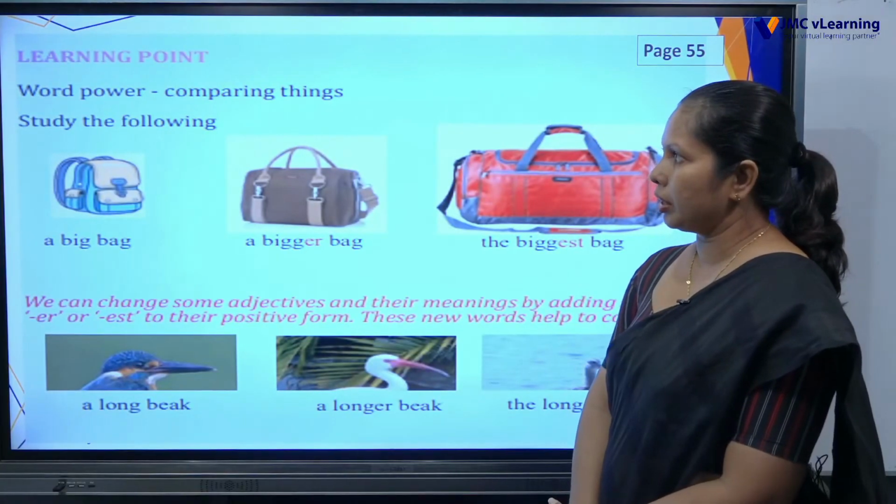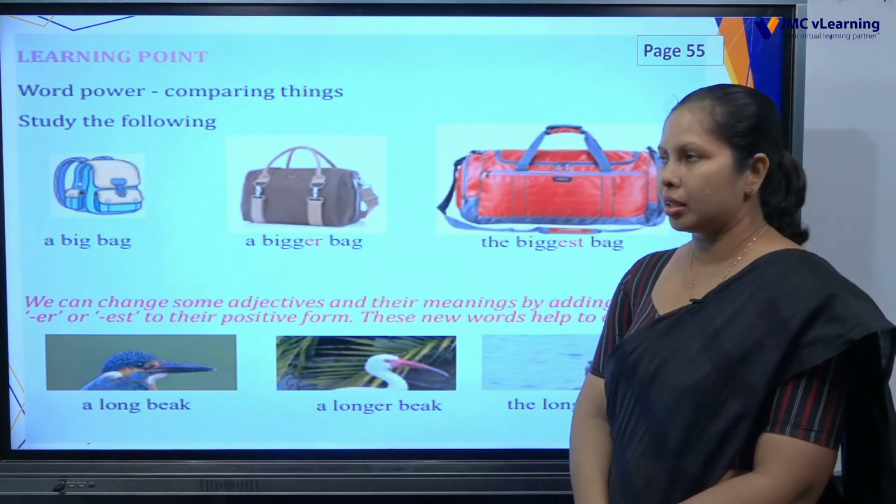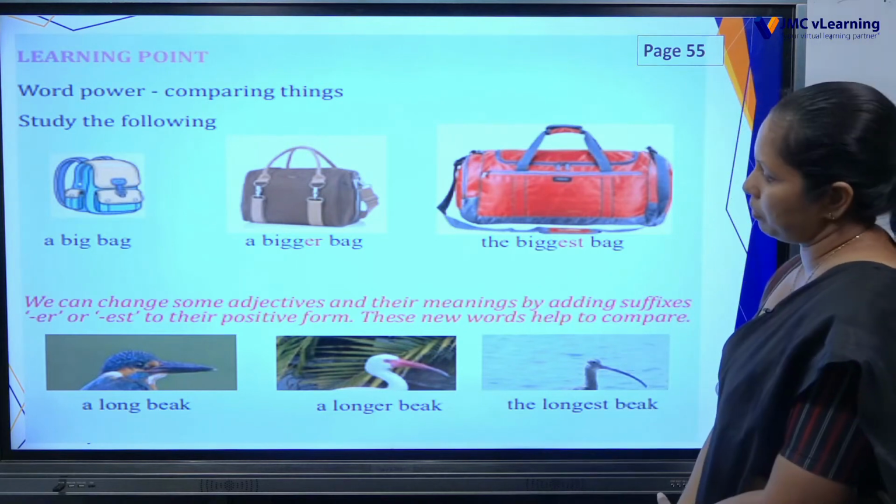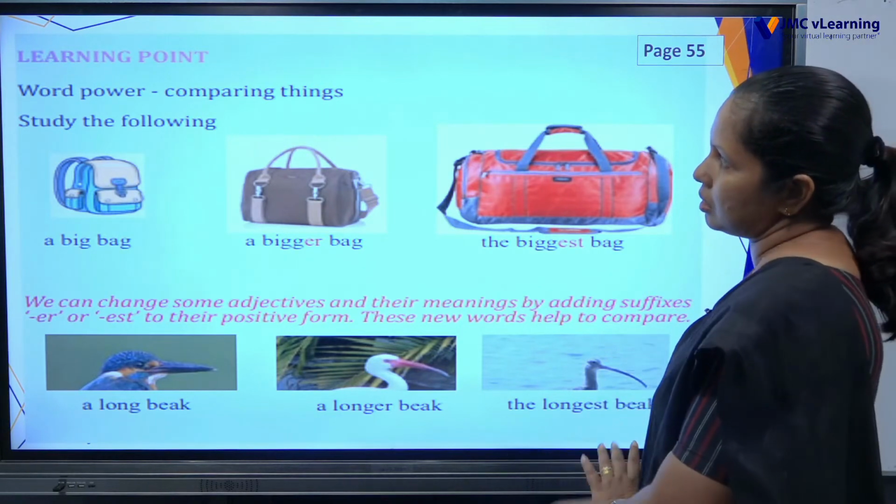Now you will be learning about comparative and superlative. In the pupil's book, in page number 55, you will see this.